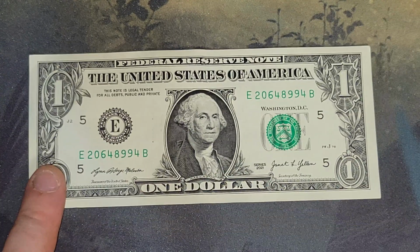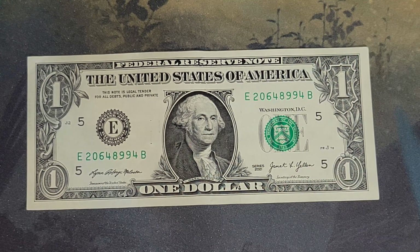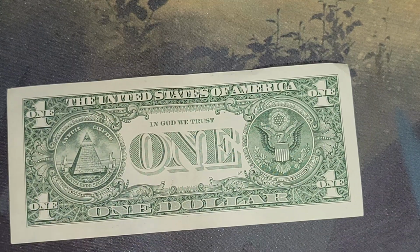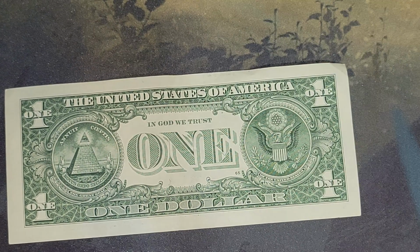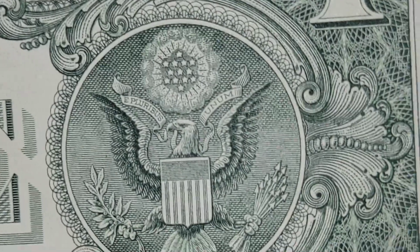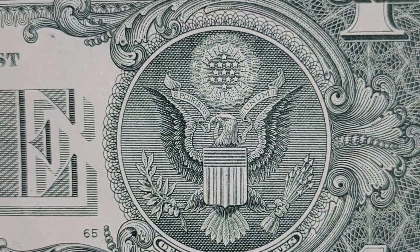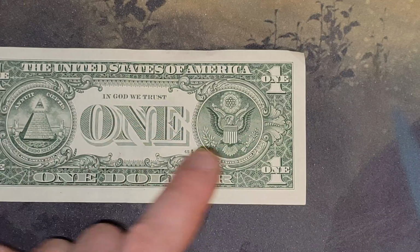Last but not least, good old dollar. Shifted a little bit to the left, but not enough to hold on to. Nothing in the serial number. E for Richmond, Virginia. Printed really nicely overall. Little bit more of those teeth marks from a money counting machine or ATM. And nothing jumping out. For a second there, I thought we might have a little ink issue around the shield, kind of crest area in front of the eagle's chest there. But my eyes deceive me. But an area to keep an eye out for.